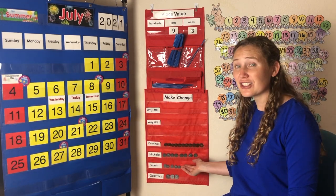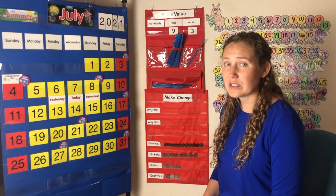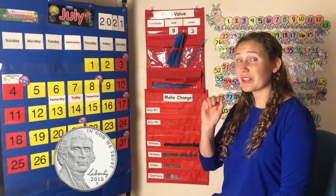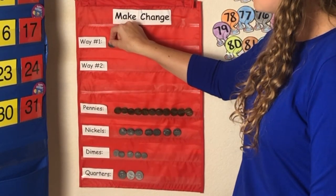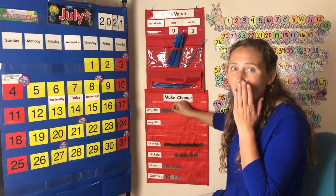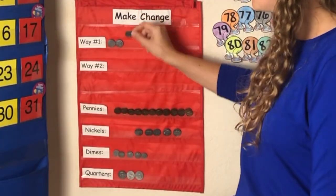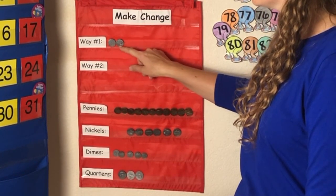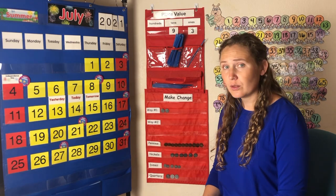Let's make some change. Let's make 14 with change. What type of coins would you like to use? Nickels? Nickels are worth 5 cents. We'll count by fives. 5, 10, 15. We've added too much. We need to put a nickel back. 5, 10. 2 nickels is 10 cents. But we still need to get to 14. What coin should we use now?